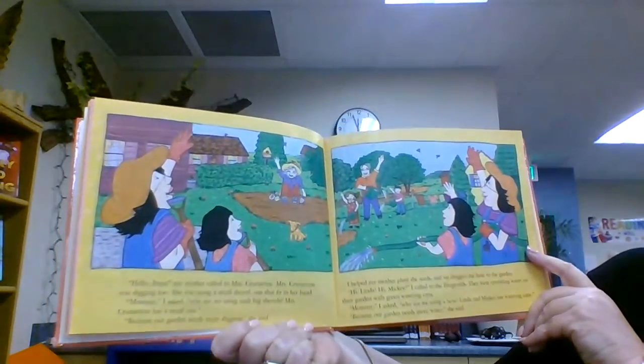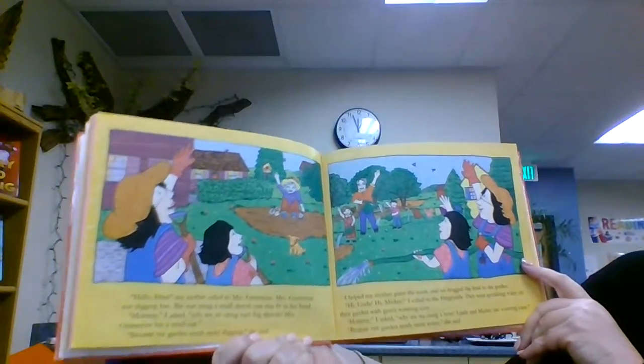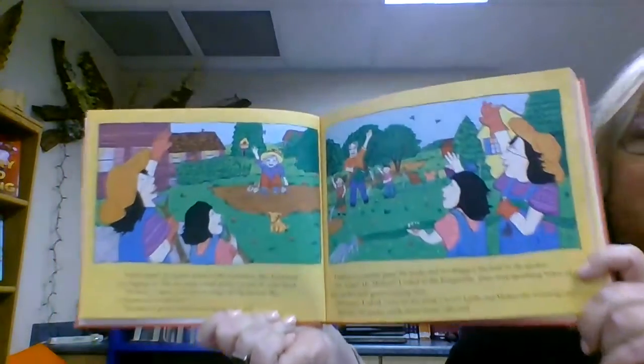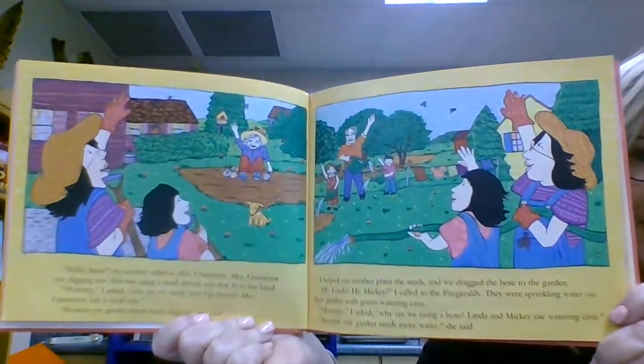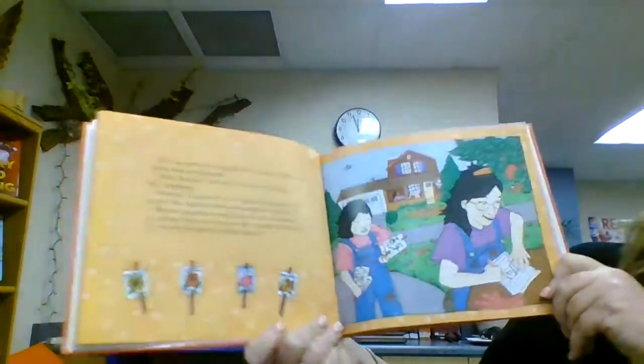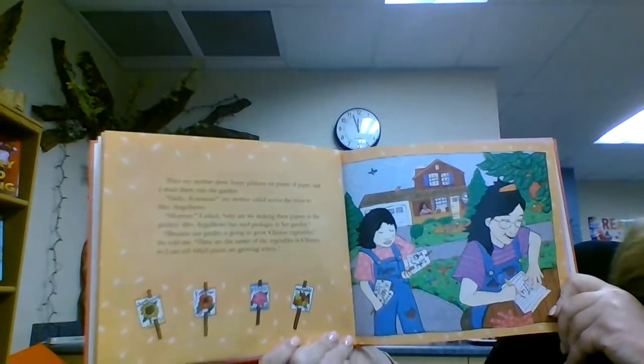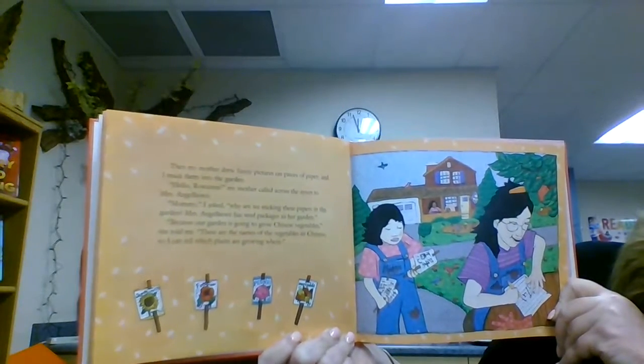"Mommy," I asked, "why are we using a hose? Linda and Mickey are using watering cans." "Because our garden needs more water," said Mom. Then my mother drew funny pictures on pieces of paper, and I stuck them into the ground in the garden.